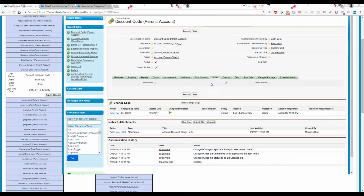Now, on roles, let's say you wanted only this custom field to be used by a selected group of users, and you had created a custom permission. The permission would be named here, and all the users that are related will be populated here, giving you quick visibility of your permission sets that are connected to your customizations and who the users are in one place. This is done for you quickly and automatically on a daily basis by our scanners.